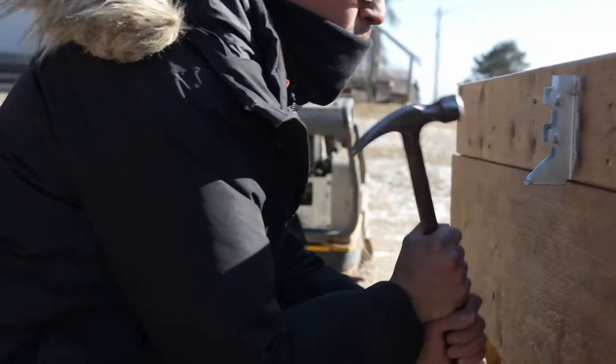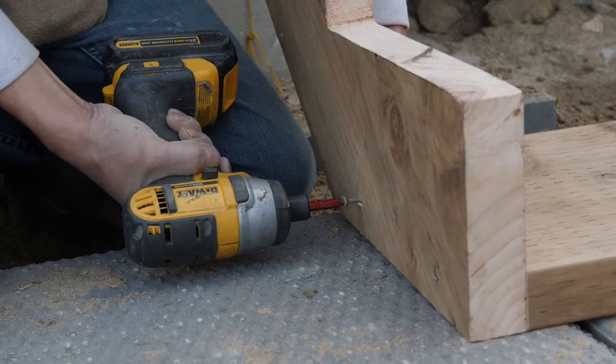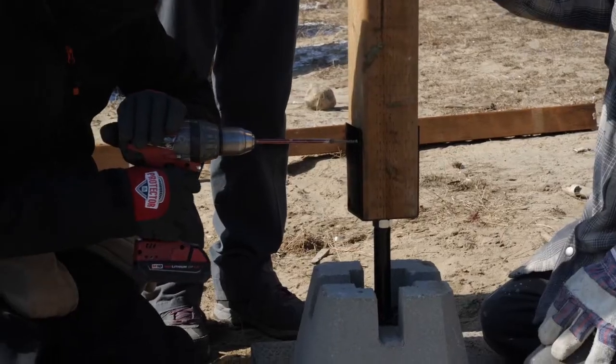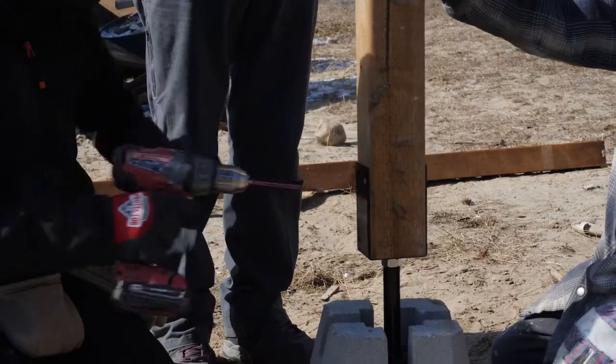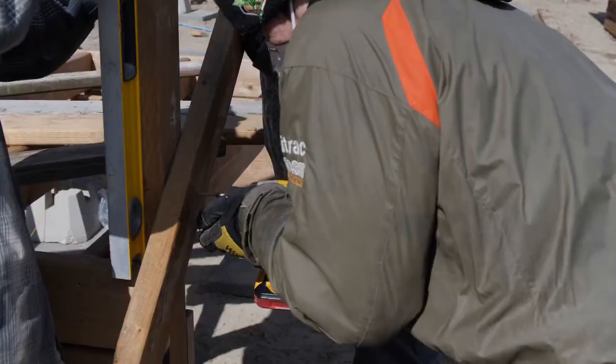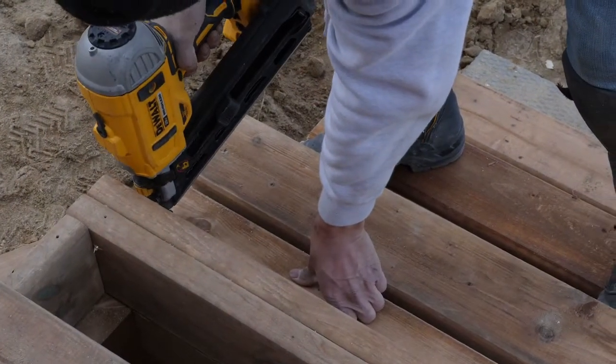So typically with framing, we like to use nails because they have a better shear strength. Screws are really good for holding things together, but if there's ever any kind of force driven down onto the side of them, they can break off, which creates an issue. But because they are holding things together really tight, it takes quite a bit of force to snap one off. But with a nail, you have a lot of shear strength.